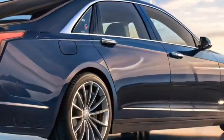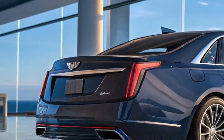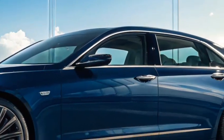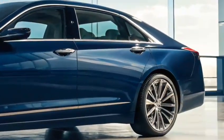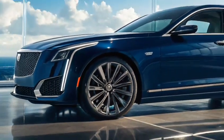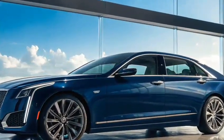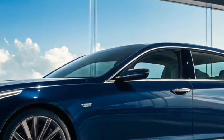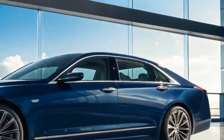The 2026 CT6 also introduces new technologies aimed at enhancing the driver's situational awareness. Features such as a 360-degree camera system, augmented reality navigation, and a head-up display provide key information without distracting from the road. Night vision is also available, helping detect pedestrians or animals in low-visibility situations. All of these features work together to create a driving experience that is not only luxurious but also secure and forward-thinking.